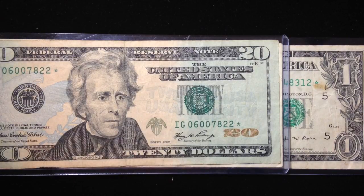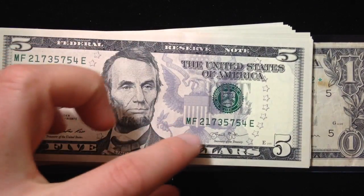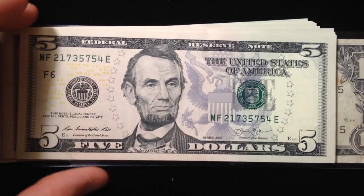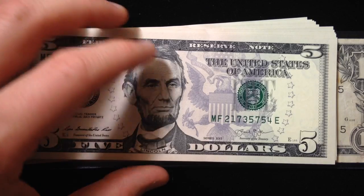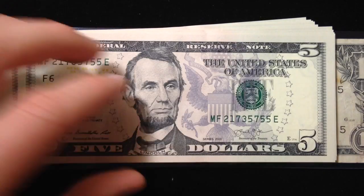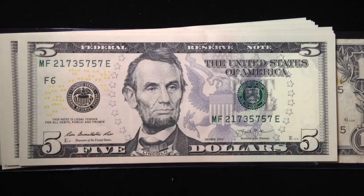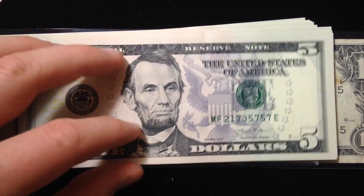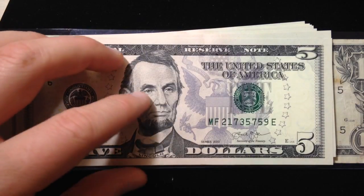Now that's all I've got for today. We'll close it out by taking another look through these sequential serial numbers. As you can see, these are fresh, hot off the presses. These are straight from the ATM. They must have taken the band right off and then put it right into the machine. I was able to get 16 of them before my ATM card thought I was up to fraudulent activity and cut me off.